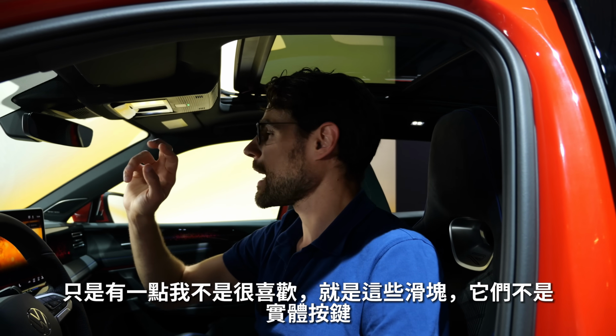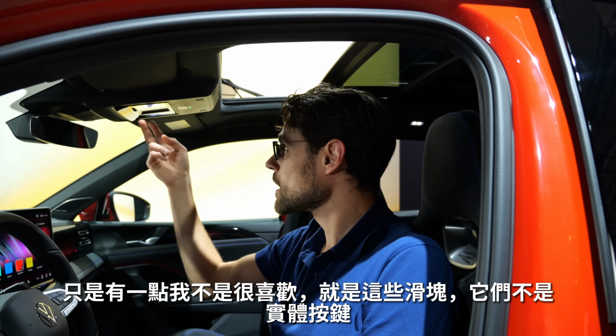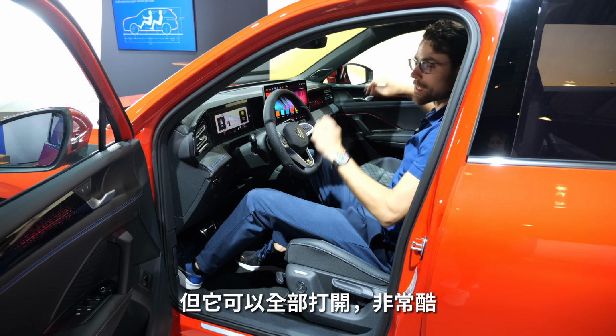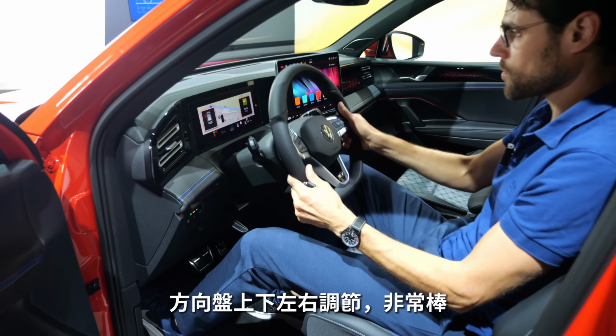The only thing I don't like that much are these sliders here. So these are not real buttons. You have one slider for the shade, one slider for the roof. But what's cool is that it's really wide in the total opening. Steering wheel up and down, in and out, good process.